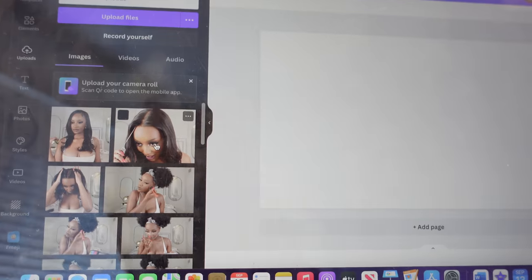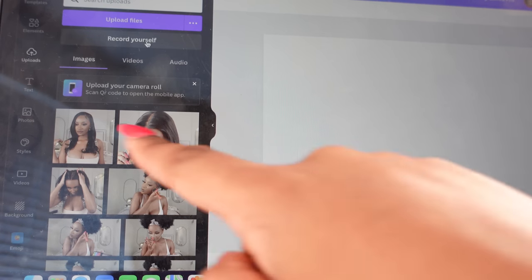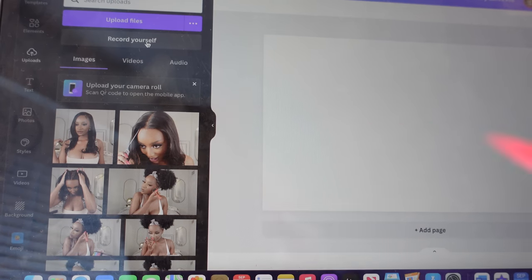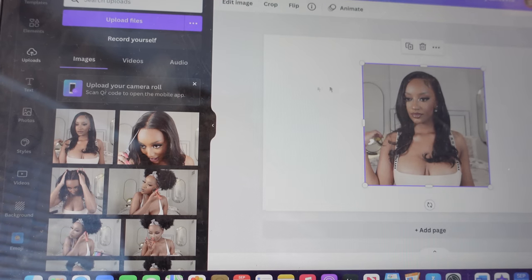Okay, these are actually nice. Let me show you guys what I'm doing. So I have uploaded, so these are the pictures. These ones are the ones for my previous video, and then these ones are the ones for the new video. And I just wanna see.